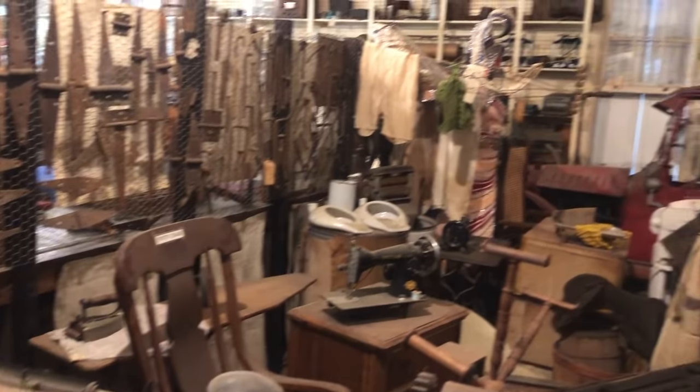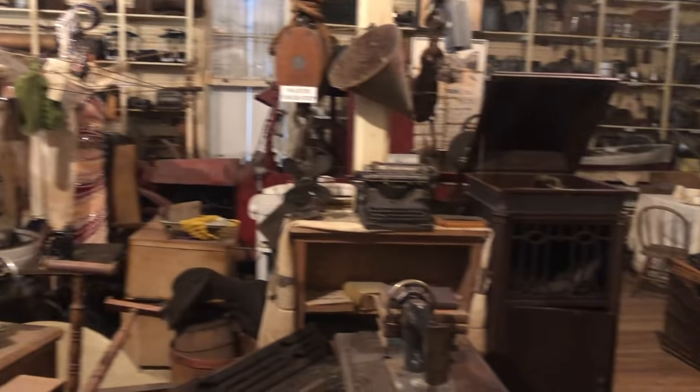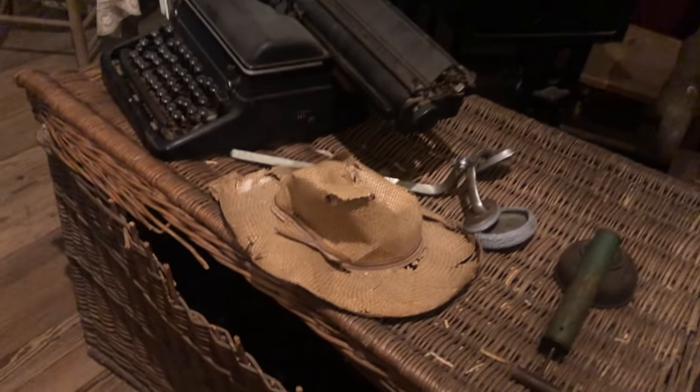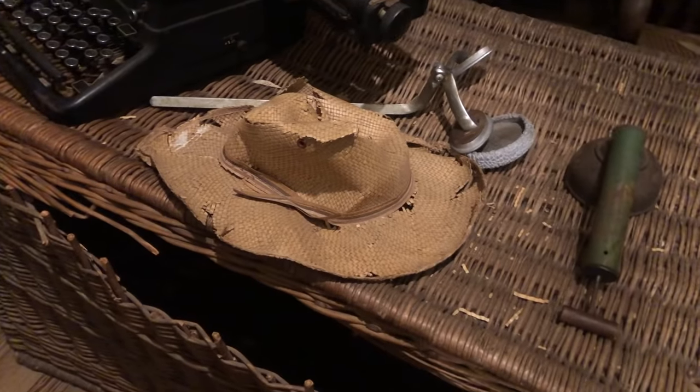They have the store items, medicines. Oh, you're selling it? It's all over there, yeah. Old bottles. There's an old table back here. Let's go see this. Old plows. Look at there. That old hat right there, that's just deteriorating right there.